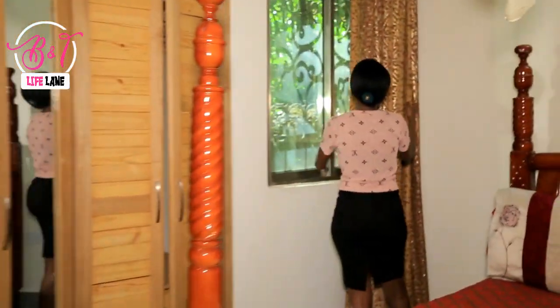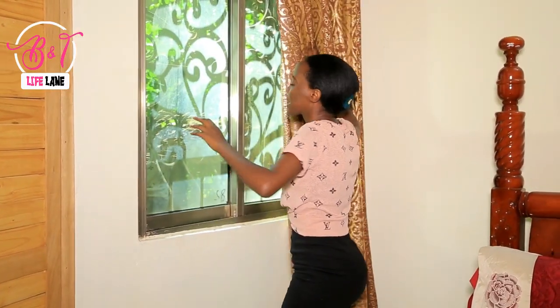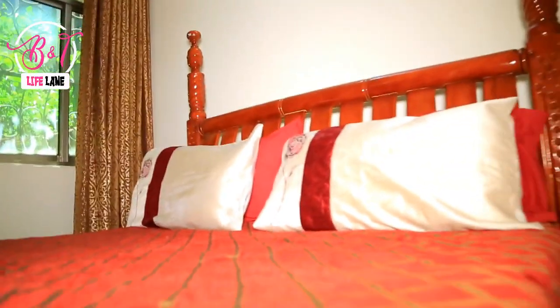Beautiful curtains as usual. They're small things that will make you remember a place. These curtains are really beautiful. You can see the bed. So I'm thinking if you have like two kids, they could share this one.